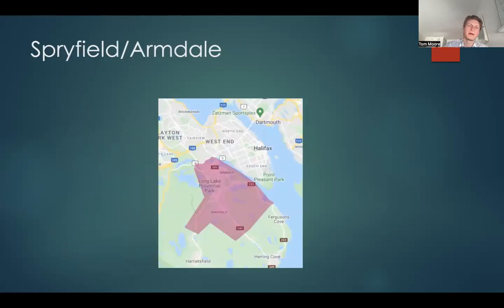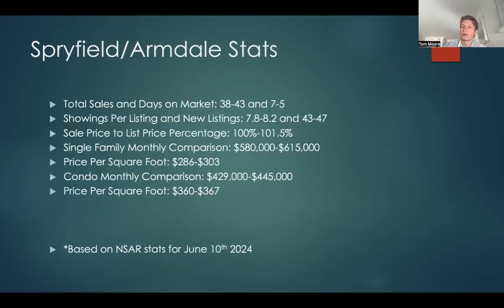Spryfield and Armdale here, two separate areas. Armdale is right along the ocean, can be very, very beautiful, expensive homes. Spryfield, although quite frankly everything's changing in Spryfield, it was a rougher area about 10, 15 years ago, I'd say. It's now really, as you can see by the single family home prices, become quite gentrified, and people seem to really like living there.